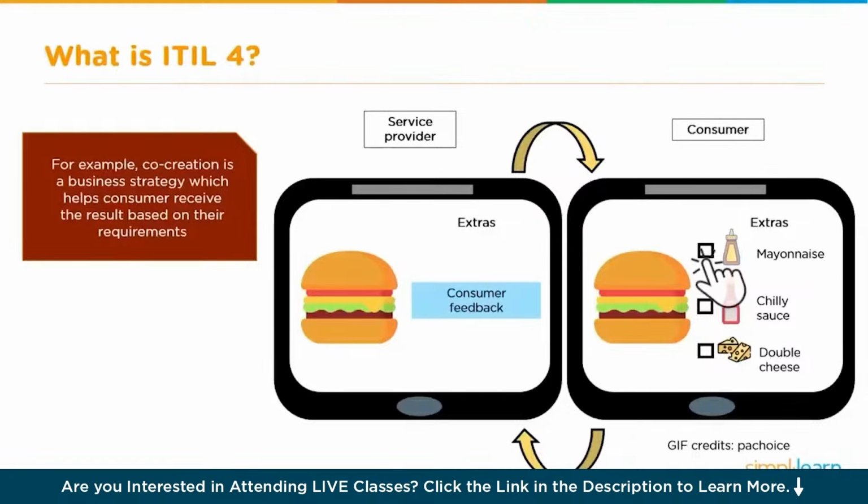If you take up this scenario of a restaurant where service provider provides certain dish versus service provider provides certain facilities to the consumers of the food in the restaurant, so that they will have a better experience and feedback can be provided then and there itself. So this helps the restaurant personnel to work on those feedbacks and improve the service experience to the customers.